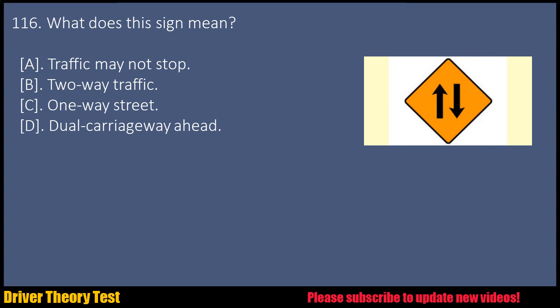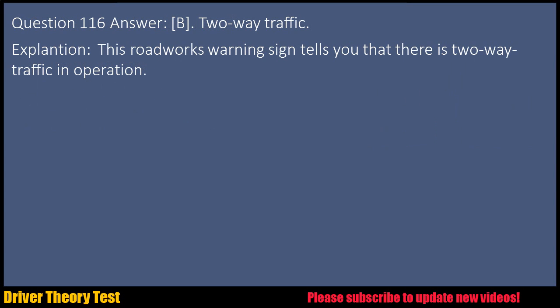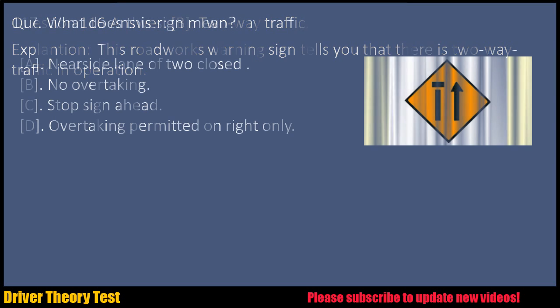Question 116. What does this sign mean? A. Traffic may not stop. B. Two-way traffic. C. One-way street. D. Dual carriageway ahead. Question 116. Answer: B. Two-way traffic. Explanation: this roadworks warning sign tells you that there is two-way traffic in operation.